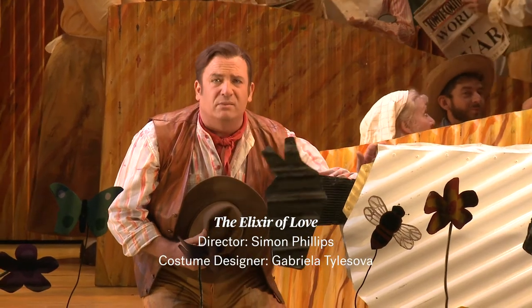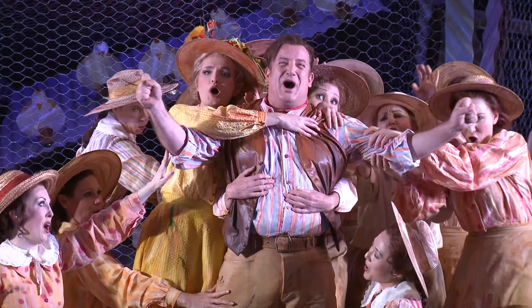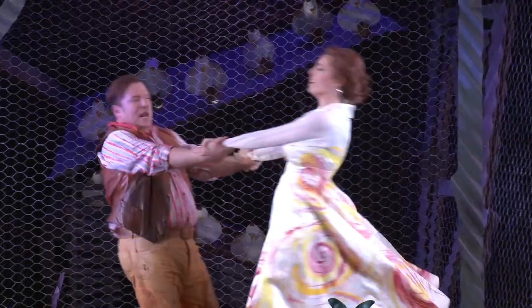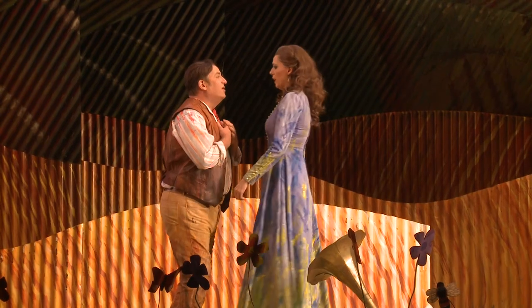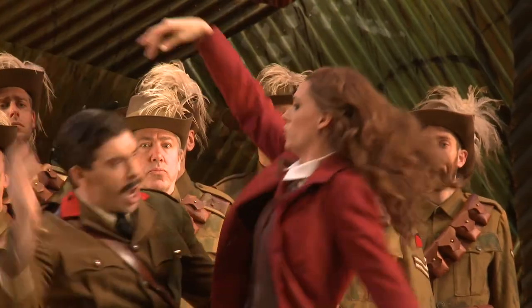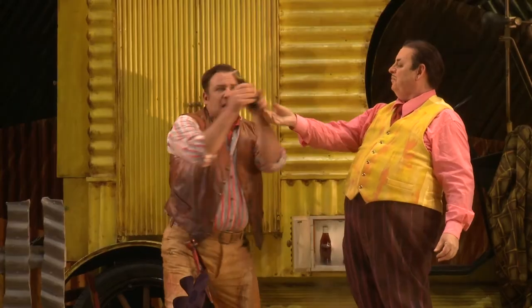I have a soft spot for Elixir. It's sort of set early 1900s, you know, 1910, 1915, the designer really pushed the idea of that rural quintessential Australian. So there's lots of really earthy colours, there's lots of bold brush strokes, and so the artwork that is actually painted onto all of the costumes, it followed through throughout all of the costumes. It's not like it's only on the chorus. I find that really fun and really beautiful.